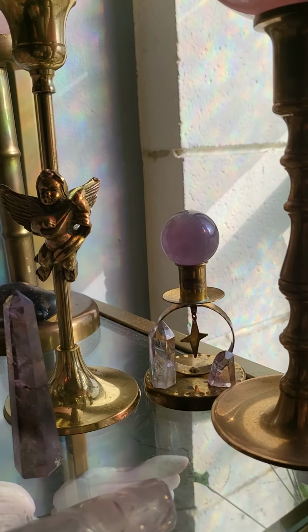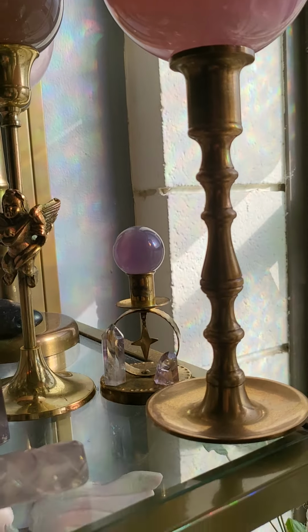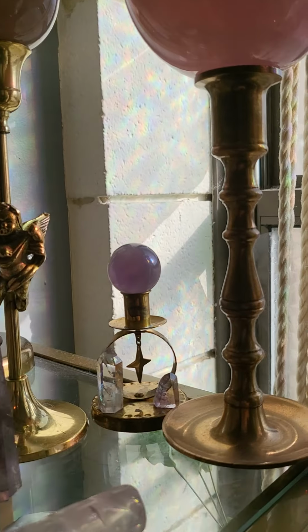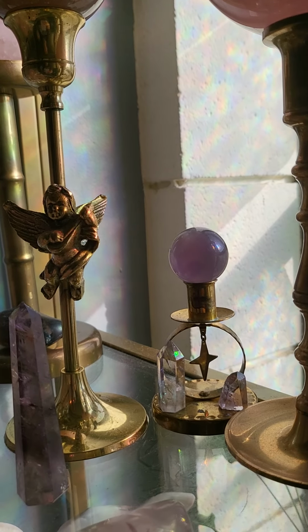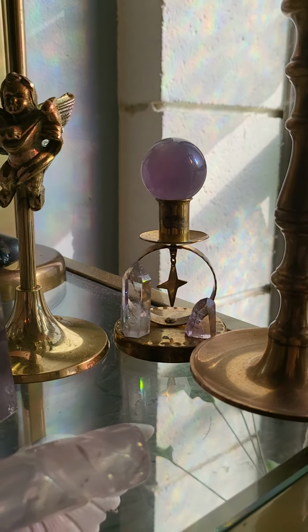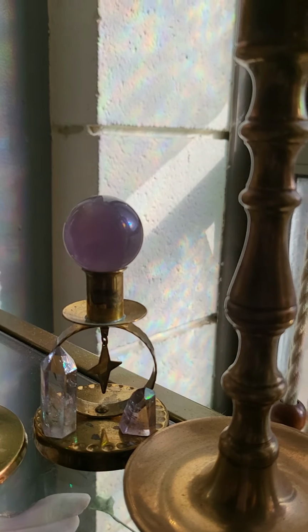I found two for sale, and then I sold one of them to one of my favorite crystal collectors who has an amazing setup. I will link her Instagram page below, because seriously, her crystals and her setup are to die for. But I sold one of them to her because I thought it would look really cute in her collection, and now I have these two, and I will never let them go.